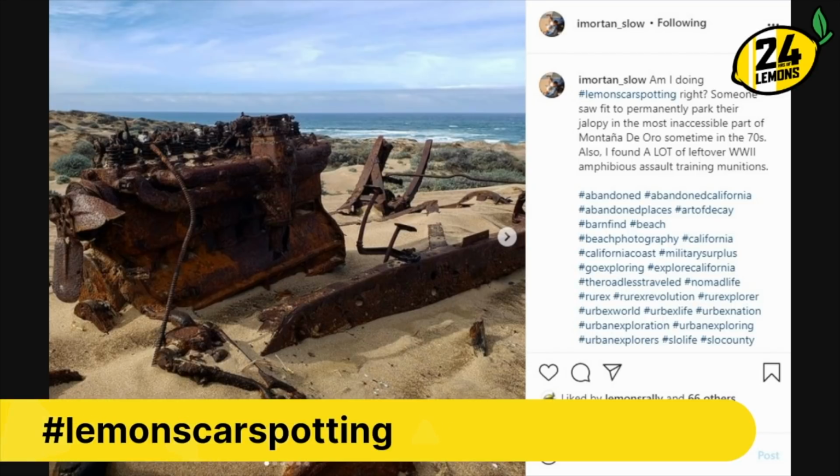What the? This is from Immortan Slow, which is a great Instagram handle. God, I got to read the caption. Someone saw fit to permanently park their jalopy in the most inaccessible part of Montaña de Oro sometime in the 70s. Also found a lot of leftover World War II amphibious assault training munitions. Well, that sounds exciting. Where in the world is Montaña de Oro? I assume it's somewhere on the California coast, but maybe the Oregon coast.